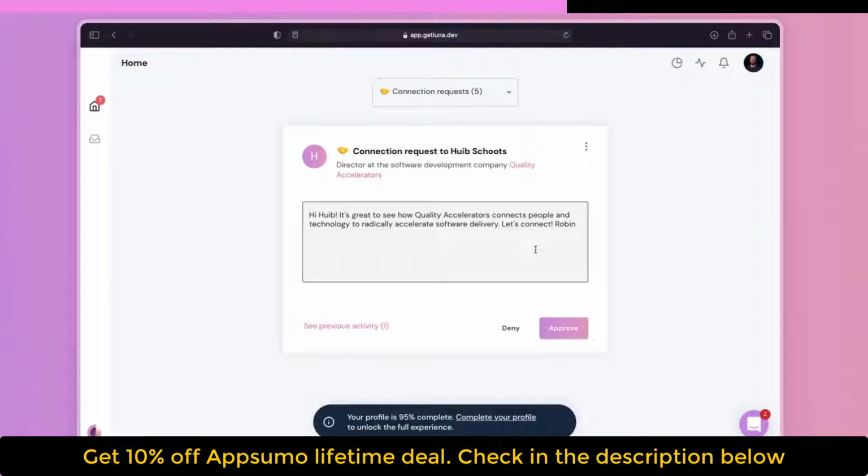Also, this is not only one message that Luna proposes, but it also includes follow-ups in a couple days, if the lead doesn't reply.